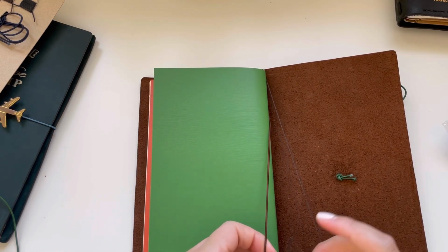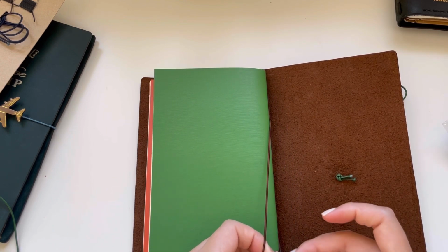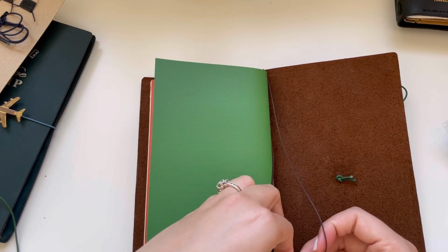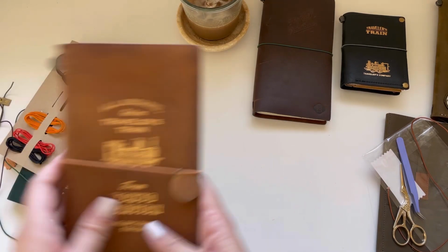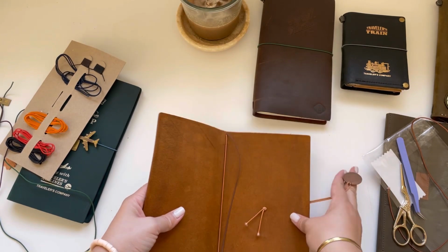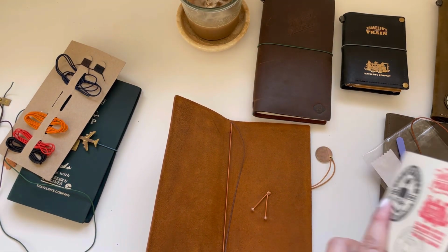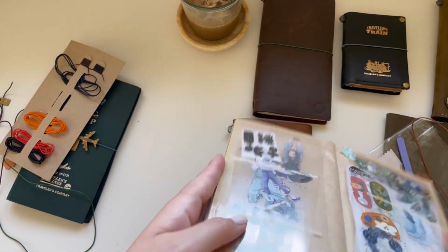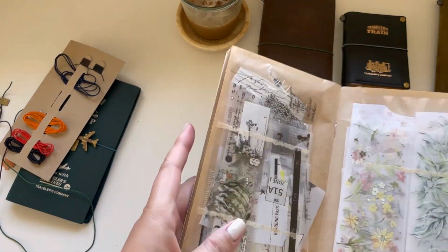That way, if I want to add another craft folder or something in the back, I kind of use it as a third elastic tie. And then since I really wanted to use this, I'm going to go ahead and fill this up with my ephemera inserts. And I will do another video next week of everything that I'm packing for my trip. I am trying to go minimal. I don't know how well that's going to go.